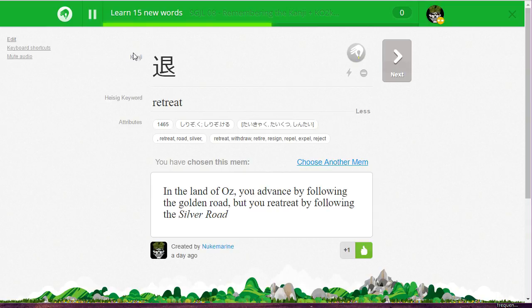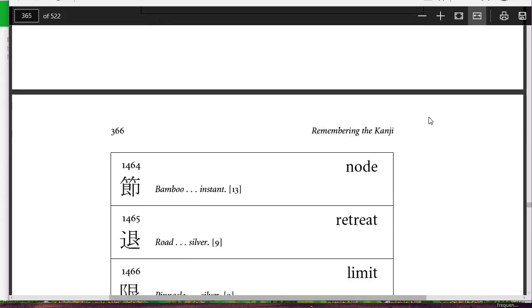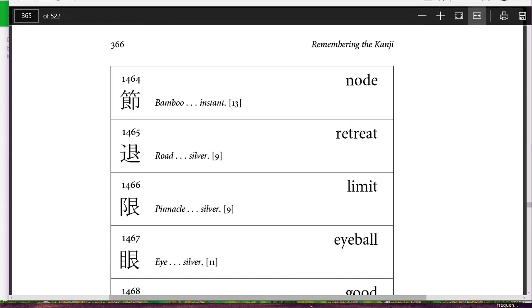Okay, follow the yellow brick road. But you retreat following the silver road. Retreat on the silver road. Okay, so gold is forward, silver is back. Technically, in Kanji land, you advance on the golden road and you retreat on the silver road. Let's see what Heisig says. Baron, Node, here's retreat: road and silver.